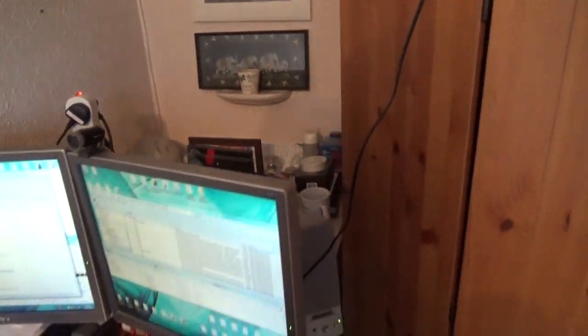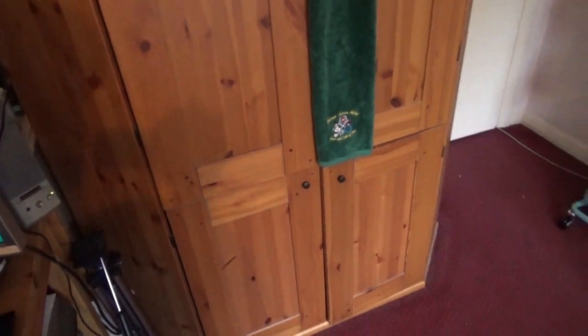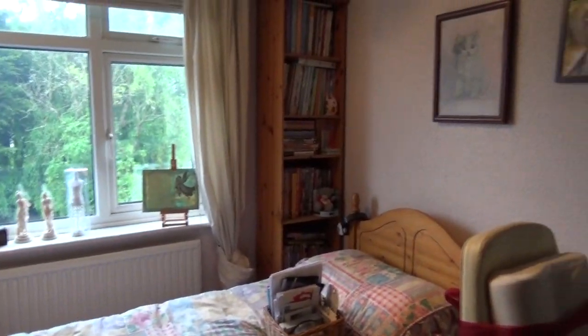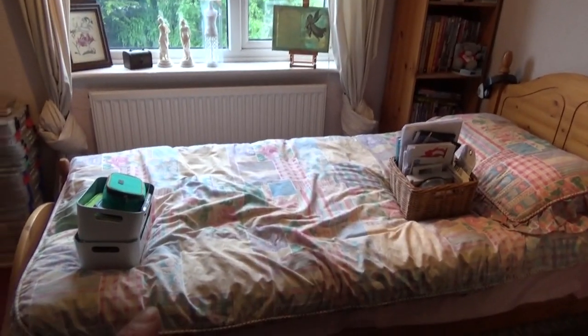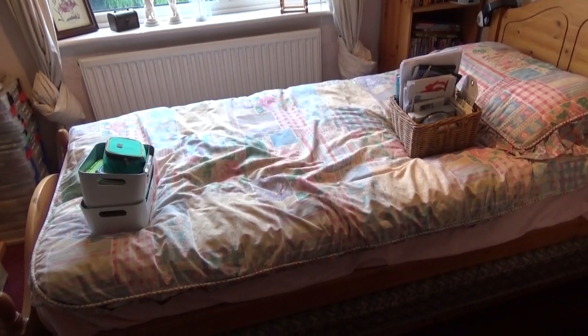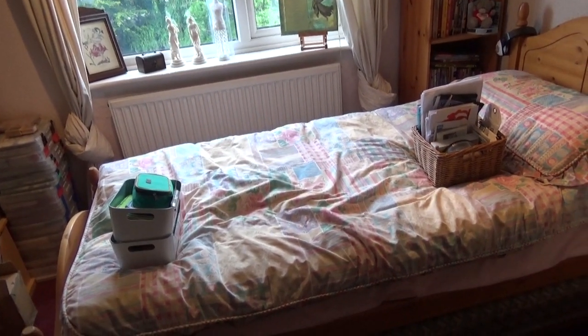Basically this sink needs to come out. That's one big thing that needs to happen. We've had a look, and we need to get the plumber to do it, obviously, because it's plumbed into the bath, and if we take it out, the water from the bath will leak out. So we're having a new bathroom fitted later on this year. So for now, this is going to stay here. But what is going to happen is this bed is coming out of here. And permanently, it's moving into the front bedroom.